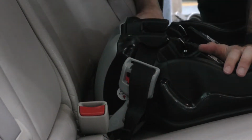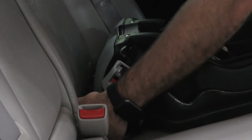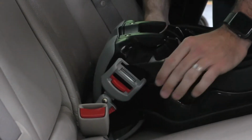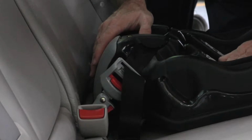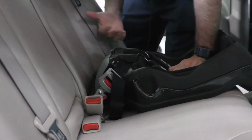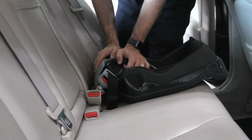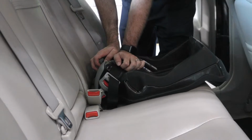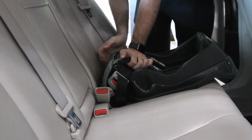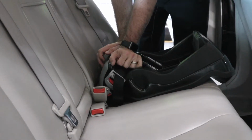Sometimes they can be a little bit tricky to get to. All right, so we're attached on both sides. The next thing is probably your most important step. This is the only way you're going to be able to achieve no more than 1 inch of movement at the belt path. What you have to essentially do is put some direct pressure onto this seat. What that does is any slack that's in there is going to loosen up and enable you to pull it tight.